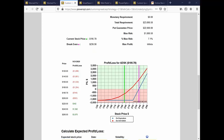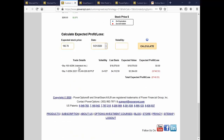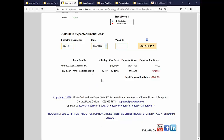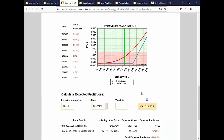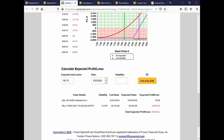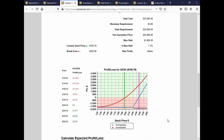But what about 30 days from now? Okay, what about in 1 month? What if the stock stays at that price to June 22nd? Okay, we assume volatility stays about the same. Now remember, my maximum risk is 1690. If in the first 30 days, even if the stock doesn't move, I've only lost about $160 on that put, a tenth of the maximum risk. That single-digit maximum risk I was talking about only occurs at the far-term expiration. Okay? One quick thing I always like to show here, what's also fascinating about this?